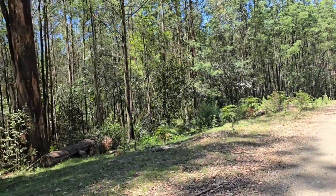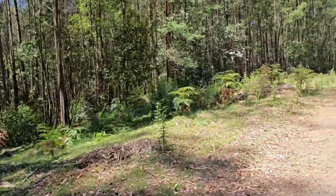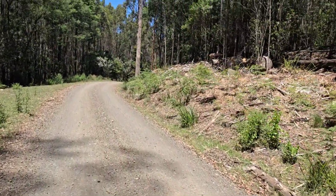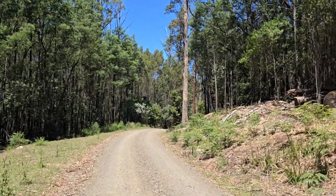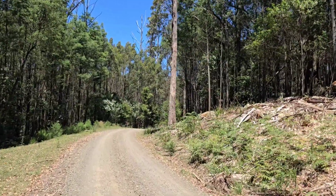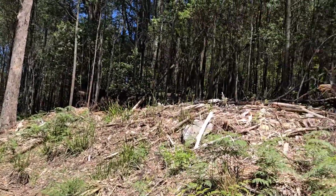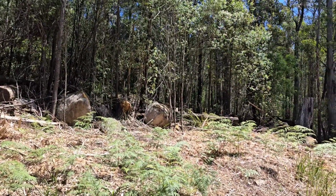So what forest would this be? Closed forest? Oh, yeah, it's right next to you.